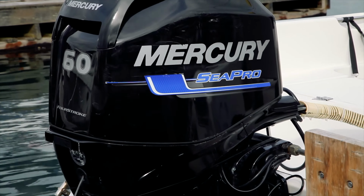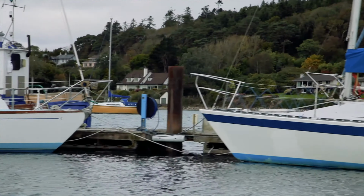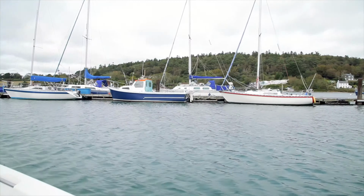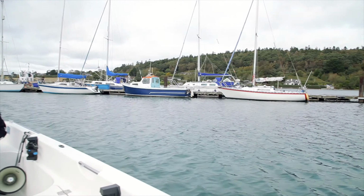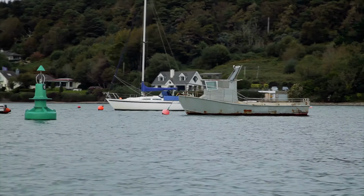So this is his fishing boat. It's powered by a 60 horsepower Mercury outboard, and she's a bit of a weapon, to be fair. I always loved Cork for its natural harbour and just being so close to the water. So this was a good chance to get out there and explore a bit.